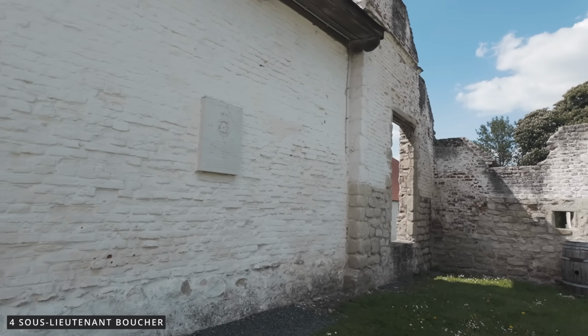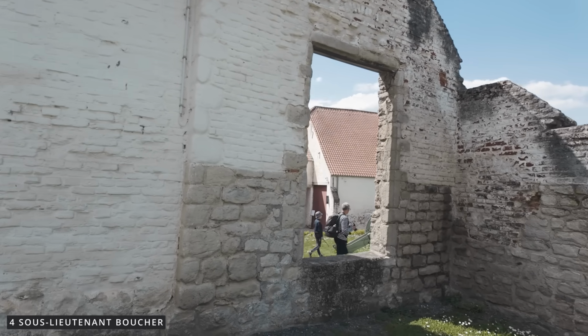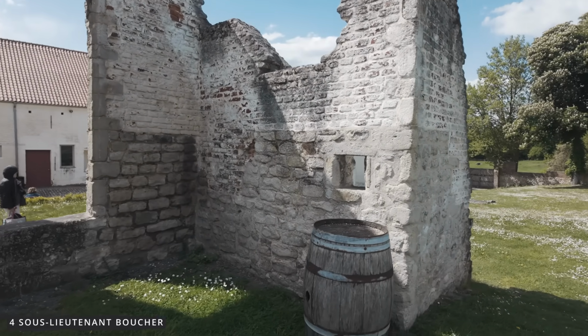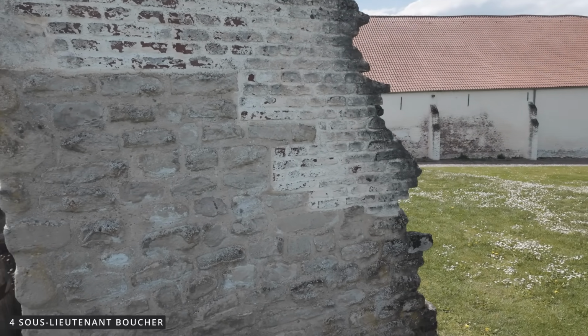So could the true identity of the axe-wielding French officer be Sous-Lieutenant Boucher, later bastardized into Sous-Lieutenant Bonnet by Auguste Petiet? Perhaps Legros was just a nickname for this alleged mountain of a man.